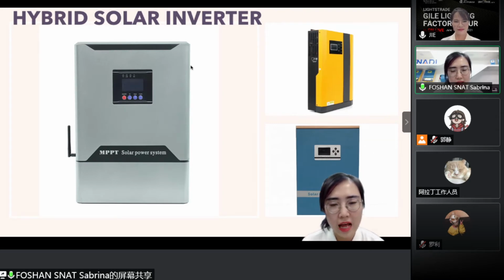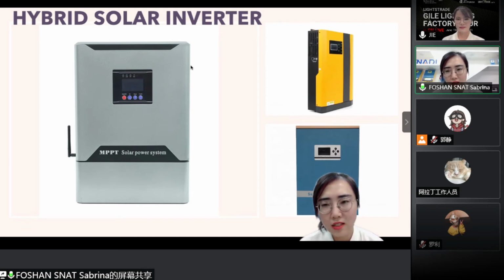The left one is our low frequency MPPT hybrid solar inverter. This one can be monitored by Wi-Fi or GPRS. This inverter has a toroidal transformer inside. So its self power consumption is less than 1 watt.